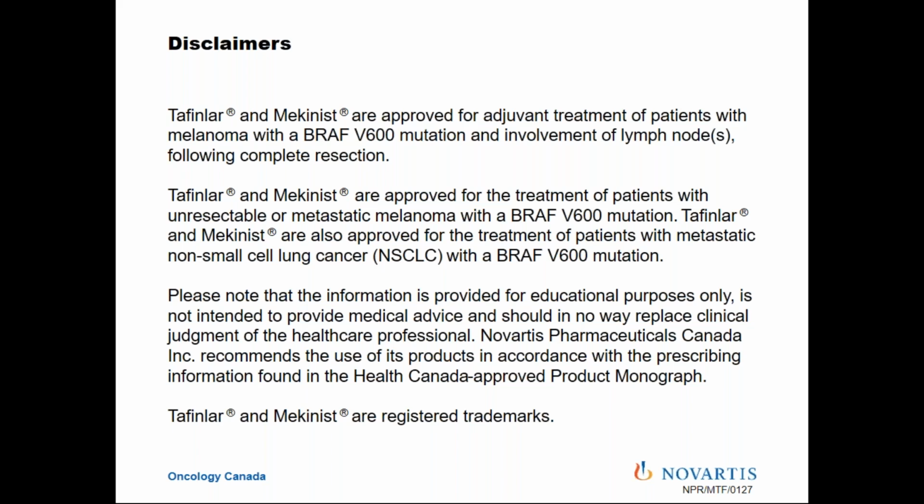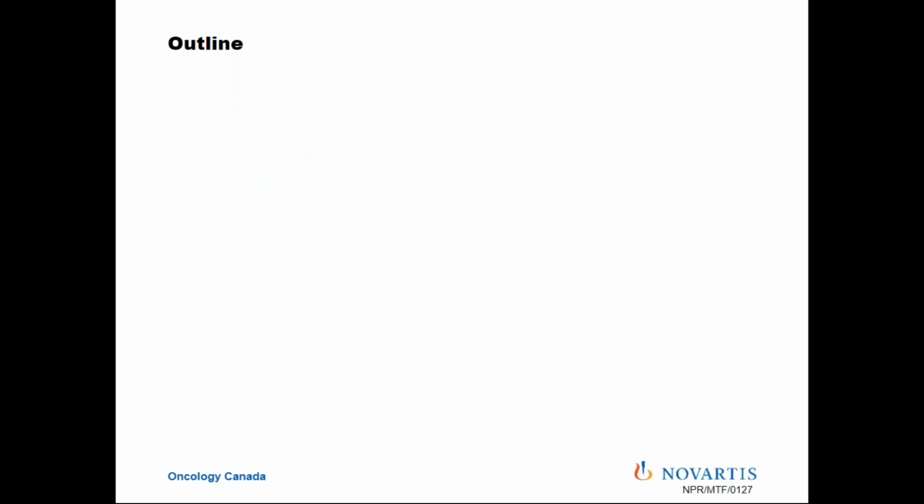As you heard from Natalie at the beginning, Tafinlar and Mekinist, or dabrafenib and trametinib, are approved in the adjuvant setting for patients with melanoma that have a BRAF V600 mutation and involvement of lymph nodes following a complete resection. They're also approved for the treatment of patients that have unresectable metastatic melanoma with the BRAF V600 mutation. And also importantly, the information we're going to go over today is really for informational and educational purposes only, and is really not to provide any medical advice and should in no way replace any clinical judgment by a healthcare professional. So with that being said, I want to start with an outline.